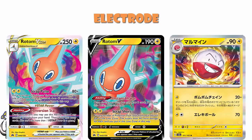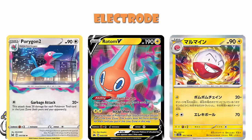And then don't forget, you've also got Porygon 2 that does 20 for each Pokemon tool card in the Lost Zone. So you could even potentially go from Electrode to Rotom to Porygon. And look, it makes me sad to say this out loud, okay? Because Porygon is one of my very favourite Pokemon. It's my second favourite Pokemon. And the Porygon 2 artwork is gorgeous. I don't think Porygon's doing it in this deck.